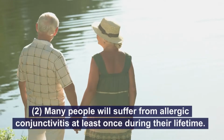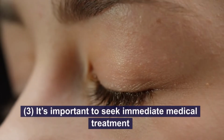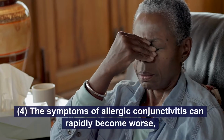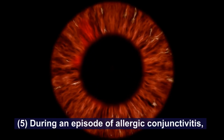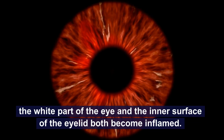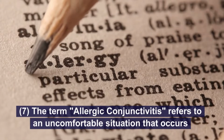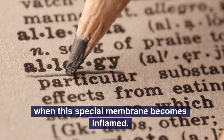2. Many people will suffer from allergic conjunctivitis at least once during their lifetime. 3. It's important to seek immediate medical treatment if you suspect this is your eye problem. 4. The symptoms of allergic conjunctivitis can rapidly become worse, particularly in warmer climates. 5. During an episode of allergic conjunctivitis, the white part of the eye and the inner surface of the eyelid both become inflamed. 6. These areas of the eye are covered with a thin membrane called the conjunctiva. 7. The term allergic conjunctivitis refers to an uncomfortable situation that occurs when this special membrane becomes inflamed.